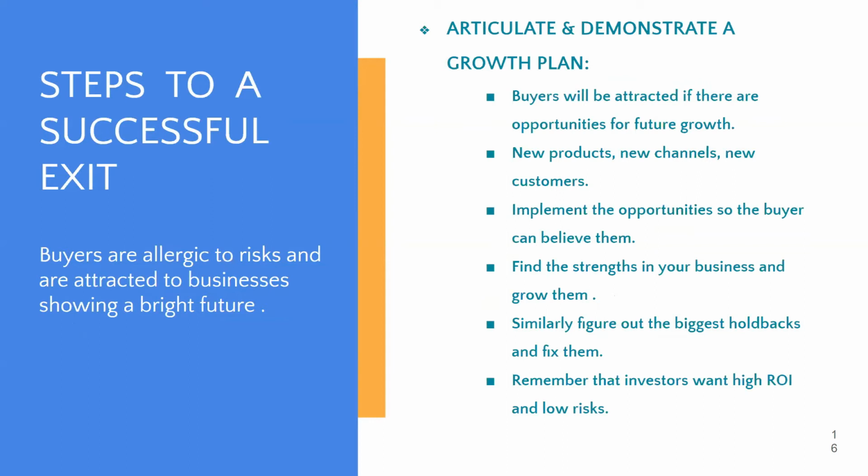Articulate and demonstrate a growth plan. Again, buyers will be attracted if there are opportunities for future growth. Where will the growth come from? Will it be from different channels, new products, new customers? You have to demonstrate and implement the opportunities.